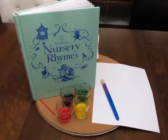Then we are going to do our learning activity, which is a review of the letters A, N, and R, followed by our easy activity. So let's get into it. Today I started out the day with all of the stuff that we would need for our learning activity right in the middle of the table.